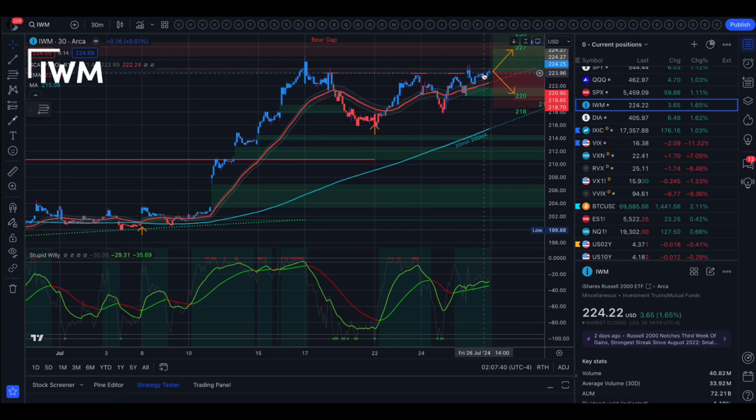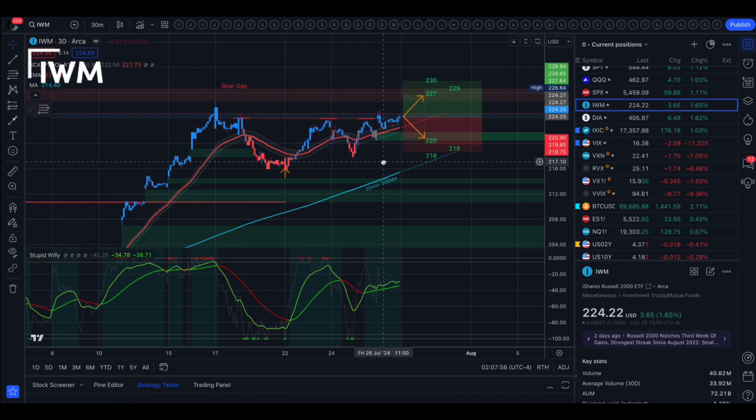Looks like we are possibly going to see that level again, and just be aware that long time bear gaps can definitely be a pretty strong resistance. We do have the top of the implied move within that gap. It is 227, 229 on Tuesday's contract, and that is the top of the gap.